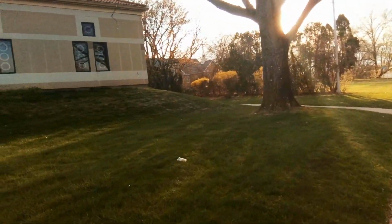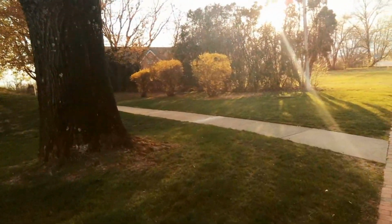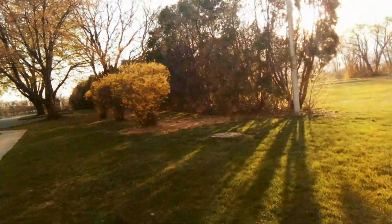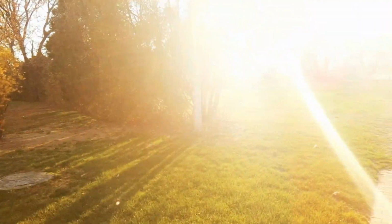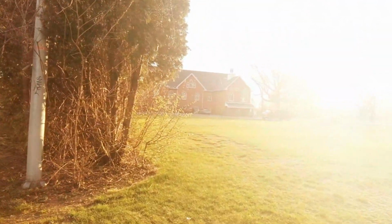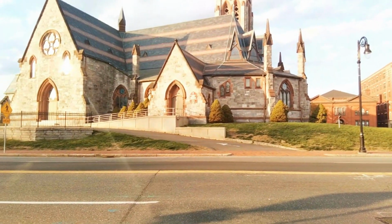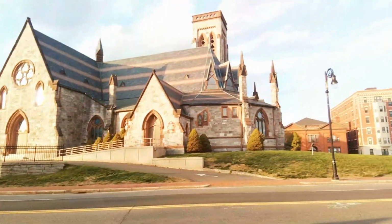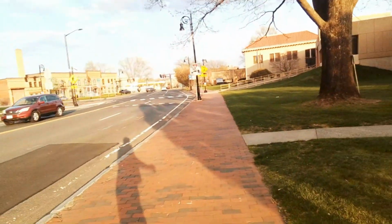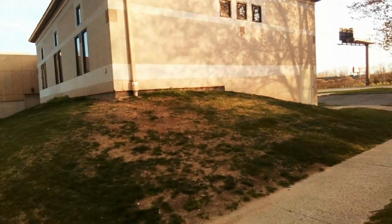So Mount Calvary Baptist Church back here, and then the back of the St. George Greek Orthodox Cathedral, Springfield, Massachusetts. And the parsonage is the brick building across the street. So we've gone to 3 sides of this building, and now we'll go around the back.